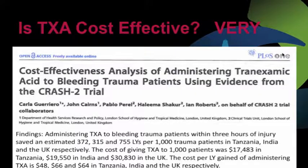So studies looking at, is it cost effective? Well, the answer is very. If you look down here at the bottom, the cost per life year gained of administering TXA is about $48 in Tanzania, $66 in India, and about $64 in the UK. So that's pretty significant.